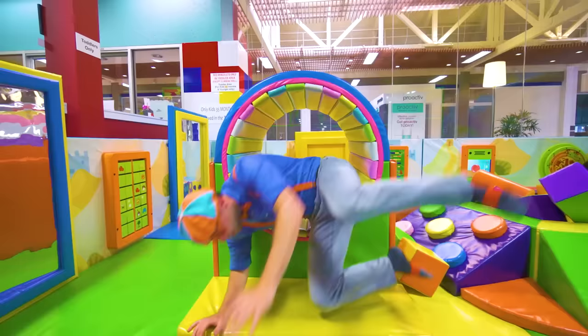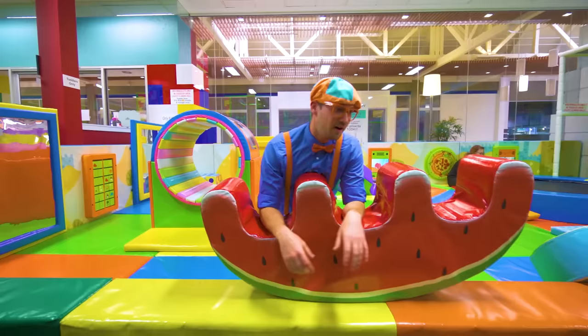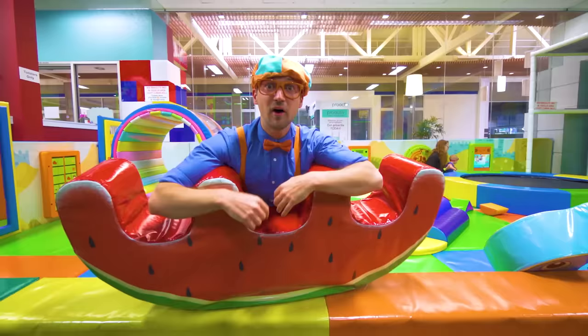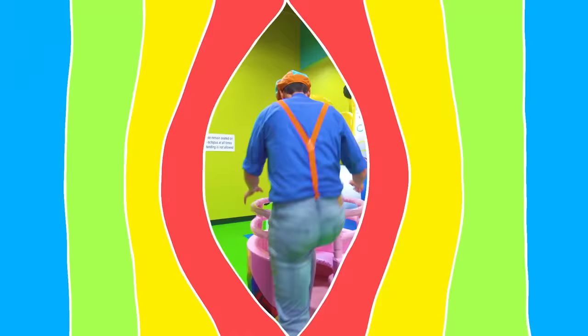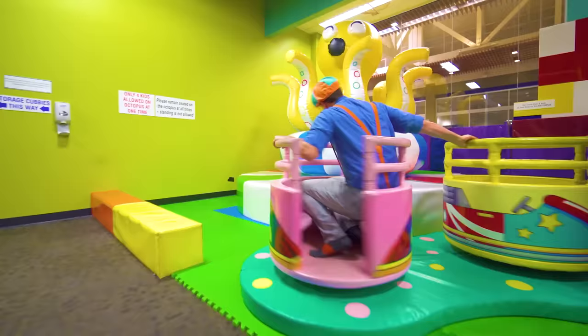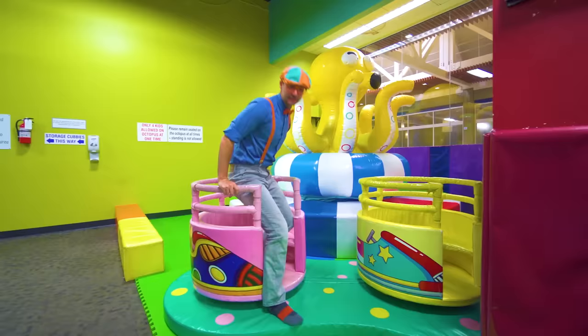Whoa! I'm dizzy! Oh! Look at what it is! This is a piece of watermelon. Hey! I think you and I should learn about fruit today! This is gonna be fun! Look at me spin! I'm really dizzy now.